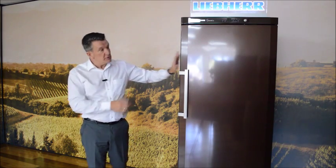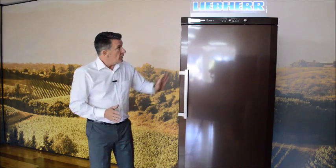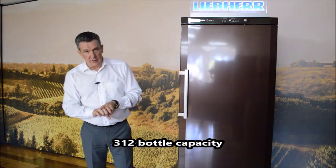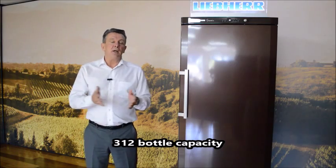Now you'll notice obviously from the styling, the colour, this is a solid door unit, and basically it's designed for storing or long-term storing of any particular type of wine, reds, whites, champagnes all together. So this particular unit has a 312 bottle capacity. Now bearing in mind that whenever we measure bottle capacity with wine cellars, it's always measured on the 750ml Bordeaux bottle. So that's the standard across the board.